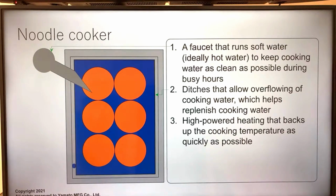And the other thing I have to mention is that we have to have really high powered heating, because when we put in another portion of fresh noodles, that lowers the cooking water temperature. And we should keep a certain water temperature for as long as possible. So for efficient cooking, we should have a high powered cooker that backs up cooking temperatures as quickly as possible. So these three things we should consider for our noodle cooker.